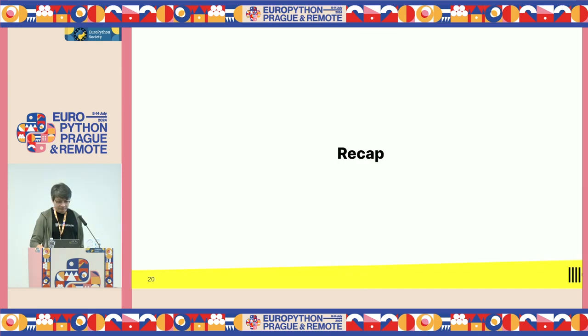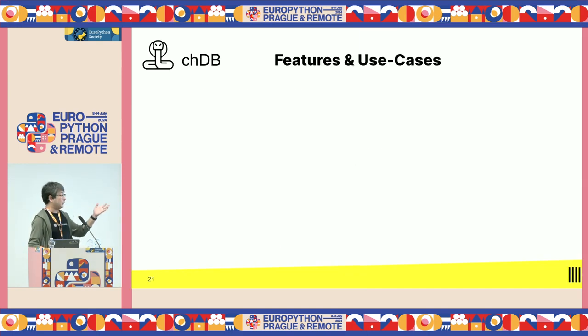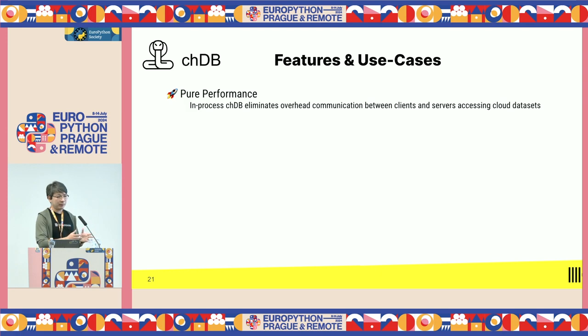I guess not. So here's a recap. What can you do with chDB? Basically, pure performance. If you have big data and you want to create an app on it, you can use chDB. You do not need to maintain a server or database. Also, as we do not need a client and a server, sending the request to the server and the response back, we do not have to serialize or deserialize, so it will be fast. A crazy guess: maybe 10% of the world's electricity is consumed by serialization and deserialization. It's pretty crazy.